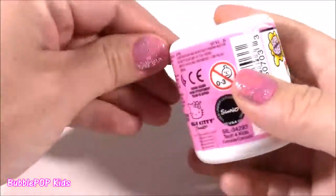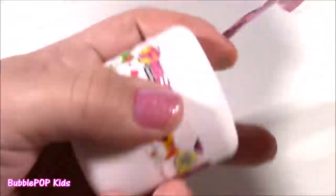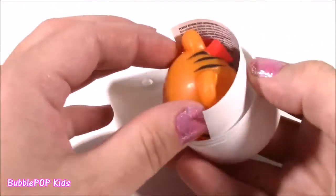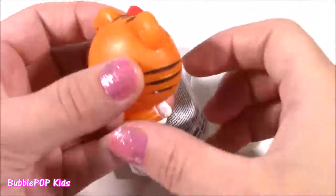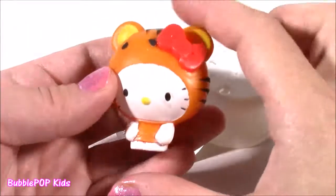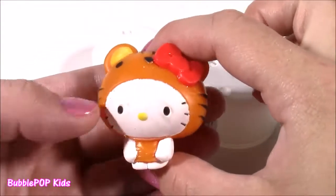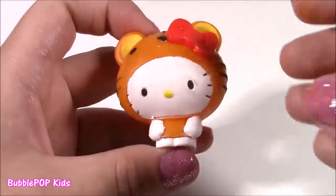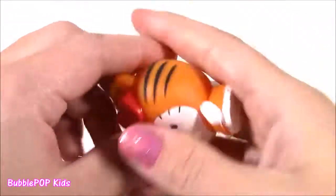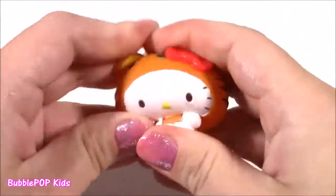Let's open. Coming along. Pop. And which kitty are we gonna get? Oh, it's so funny. When I first opened this, it looked like Tigger from Winnie the Pooh, but oh, it looks like a little Hello Kitty in a tiger costume. I love this one. It's not your plain old Hello Kitty with the bow. She is dressed as a little tiger. Ooh, and she feels like a water balloon.